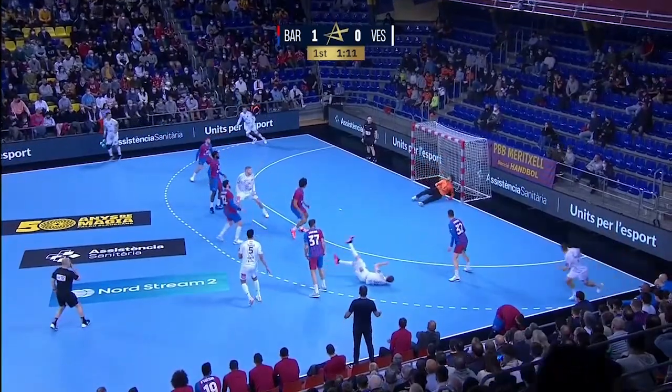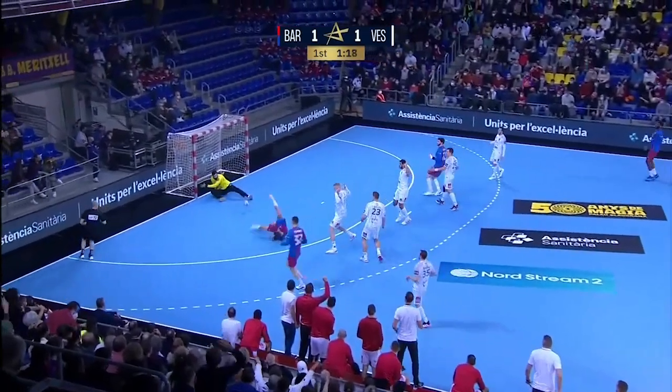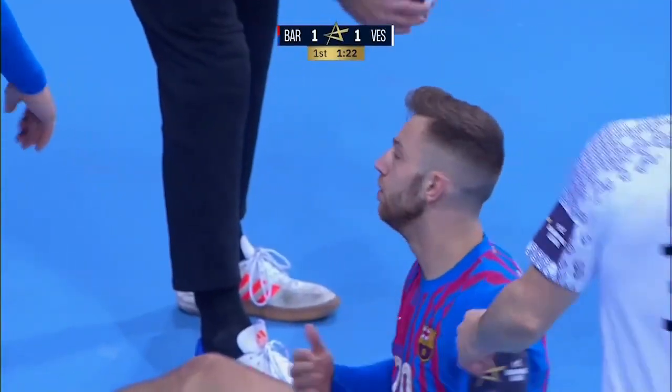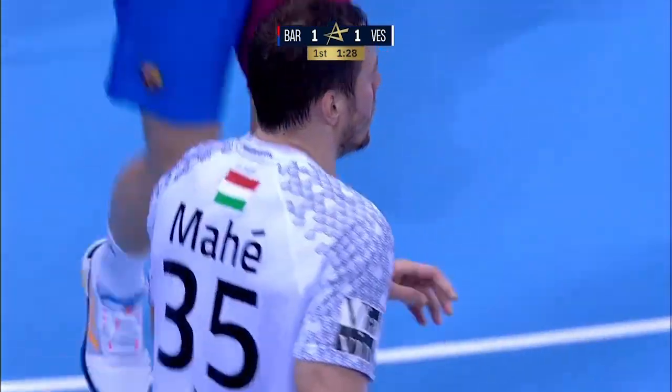Mahé squeezes that one through the legs of the keeper, and we're all level. Barca looking to respond immediately, and Alex Gomez, who's really showing his fast twitch fibres here in the opening minute or so, almost breaks through, just about held up.